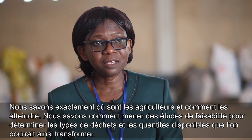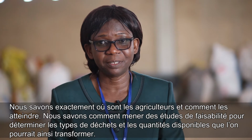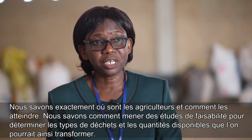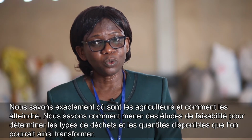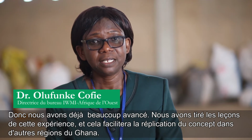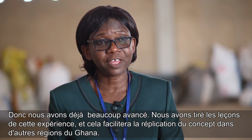We know exactly where the farmers are and how to get them. We know exactly how to do the feasibility studies, to know the waste that's available, to know the markets that's available that we use this waste. So we have done a lot of things in this place, and we have captured the lessons that will make replication very easy in other parts of Ghana.